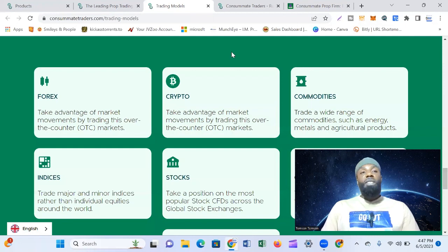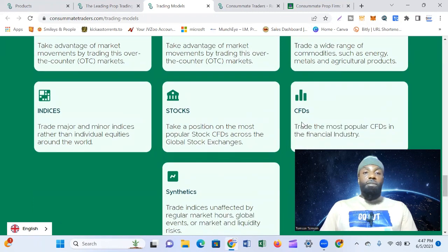Now, there's one other beautiful thing about Consummate Traders. They have different kinds of assets that you can actually trade with this prop firm. You can see crypto here. You can see Forex here. You can see commodities here. You can see indices. You can see stock, right? And you can also see CFD and synthetics.